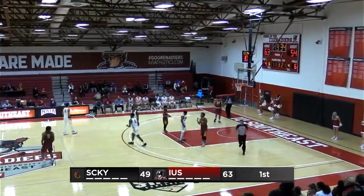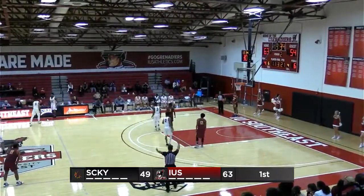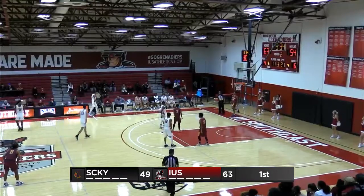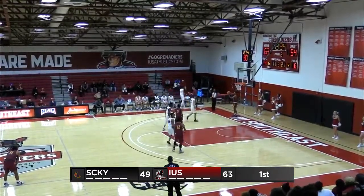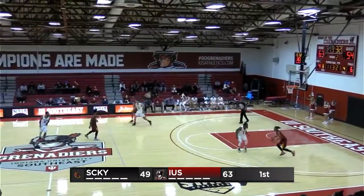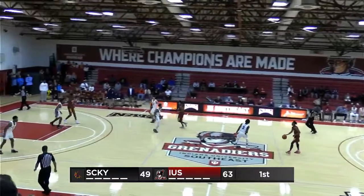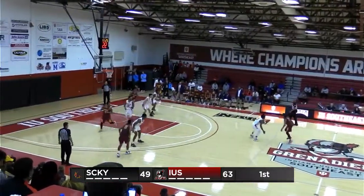Undying love. And that's just kind of what we have here for the Grenadiers. That undying passion and undying love to support these Grenadiers year in and year out. They are trying to make a title run here in the conference this year. Talking to Wiley Brown before the game, he has high expectations for this team.